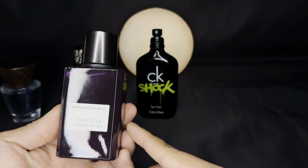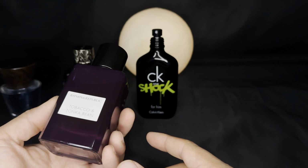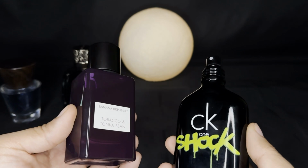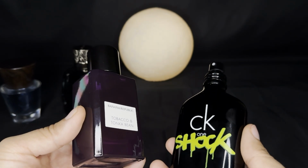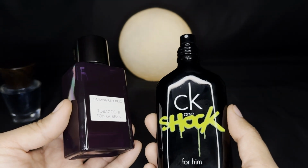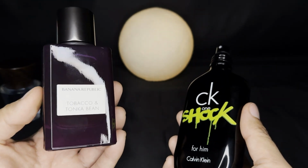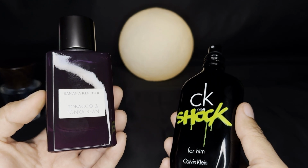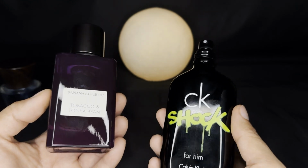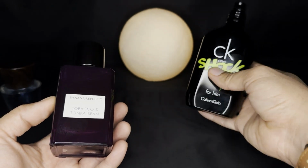Banana Republic, Tobacco and Tonka Bean. Both of these fragrances go for about $20. I found both of these at Ross, or you know what, I think I found this one at Ross and this one at Burlington. They're pretty similar. They're both tobacco scents. They have spicy tobacco.